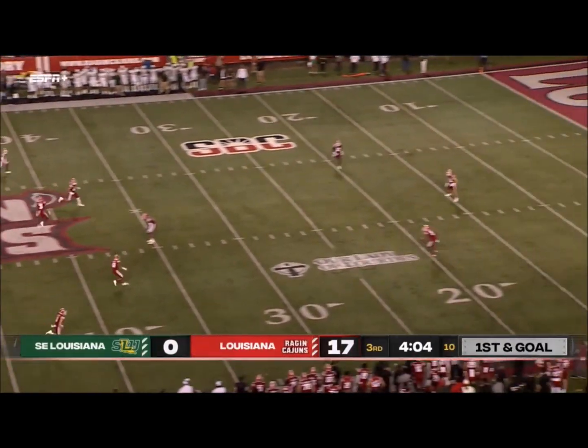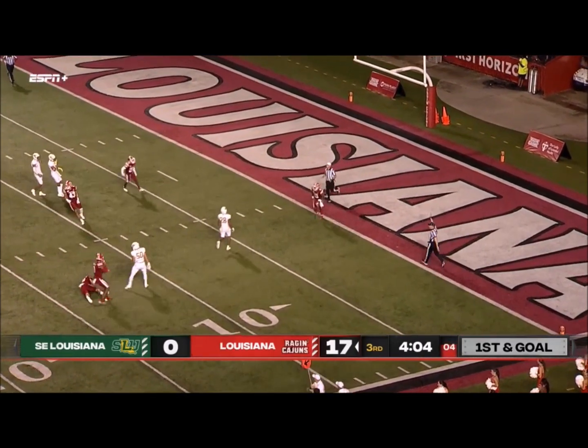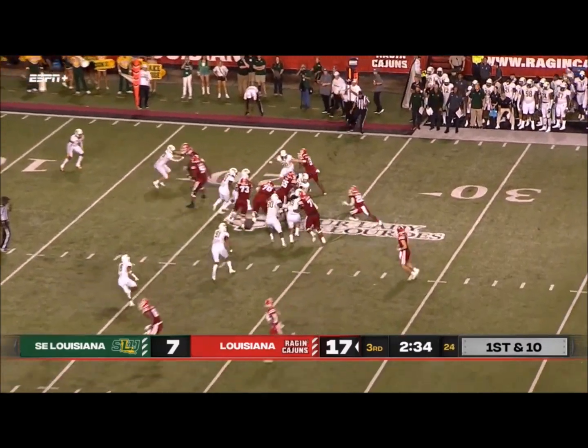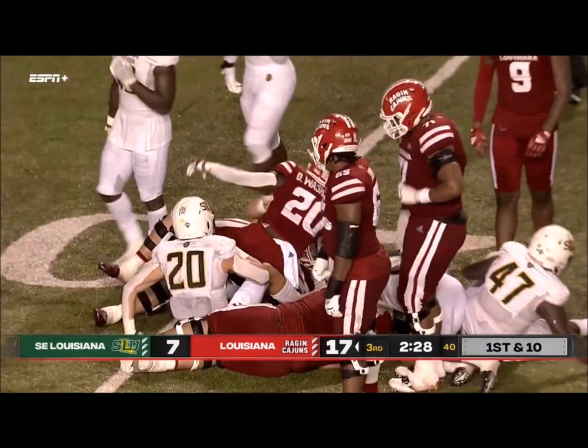Rengifo to kick off, and Chris Smith is the deep guy. This one's pretty deep in the end zone, and he will take a knee, and the Cajuns will take the touchback and start at the 25. 1st and 10 as Washington gets the call. He'll pick up number 20, maybe one.